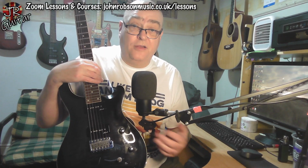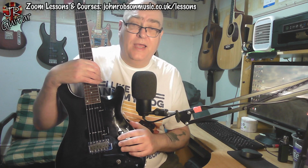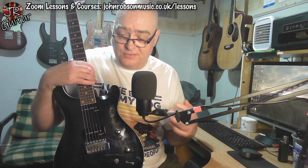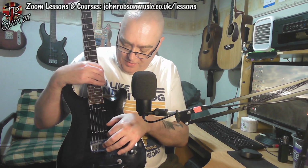Technically a single coil, because it uses a single coil of wire, unlike a humbucker which uses two coils of wire. But these P90 pickups have a completely different tonal character to the kind of single coils that you would have in a Stratocaster or any other regular single coil guitar. They're a lot bigger, that's the main thing. They listen to a wider portion of the string and have a much broader output.